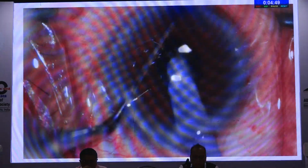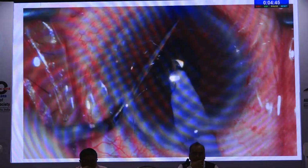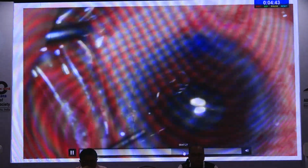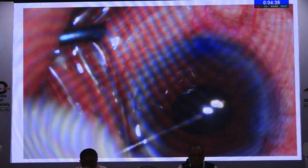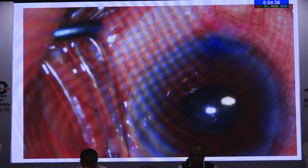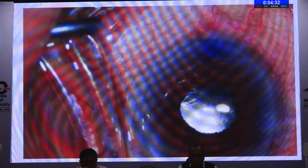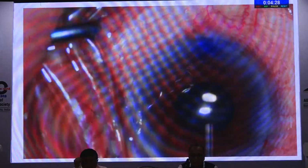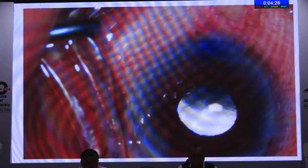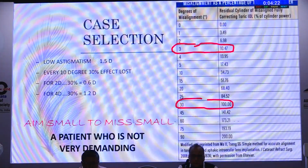So I tried to align this IOL by rotating, but what happened? In the meantime, I saw there was excessive rotation of the lens. So what was the problem in this case? One haptic was in the bag, the other was in the sulcus. And retrospectively seeing the video, I can make it out, but on the table I couldn't. So I missed this case. There was gross rotation, so I had to align it again.